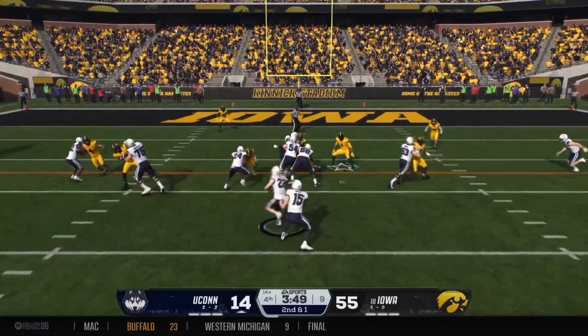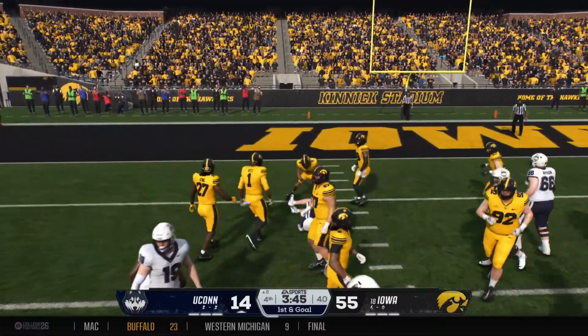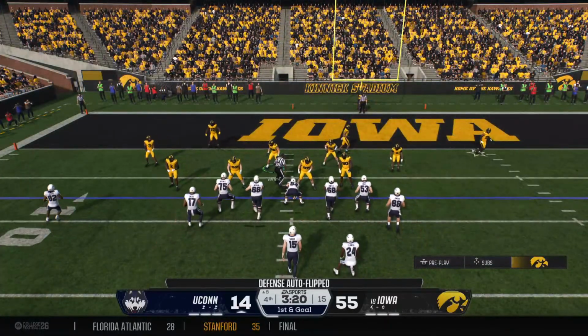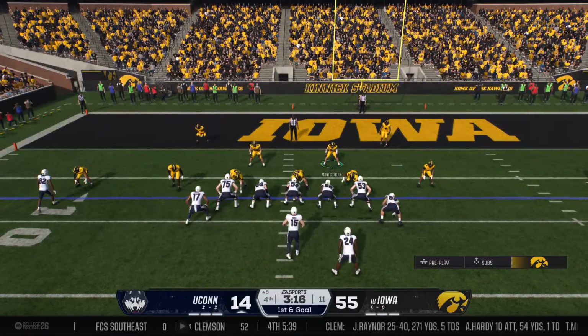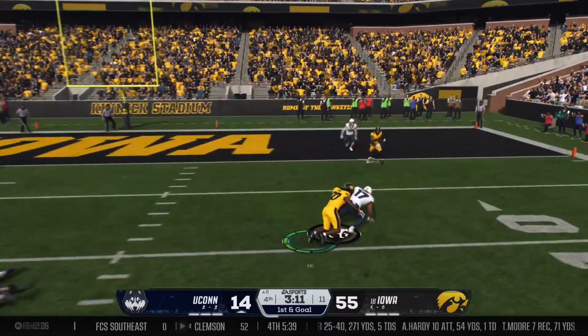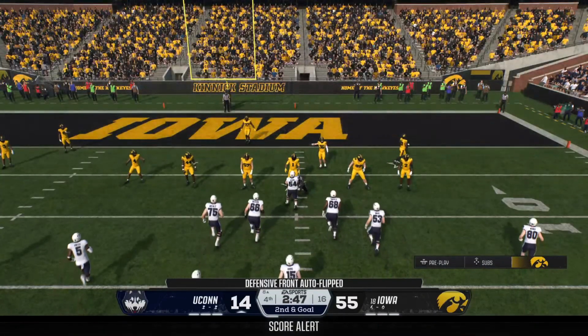They're going to run it. Makes one man miss. Wrestled down at the 8-yard line as they threaten deep in the red zone. UConn comes to the line with a 1st and goal. The play-action fake. Fires to the tight end. And this one will be stopped for no gain.